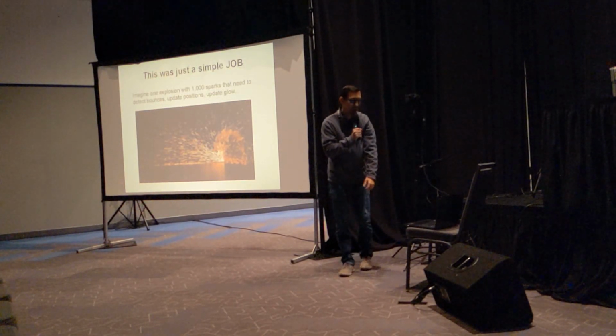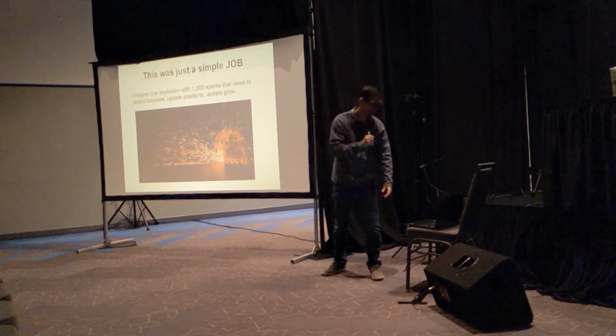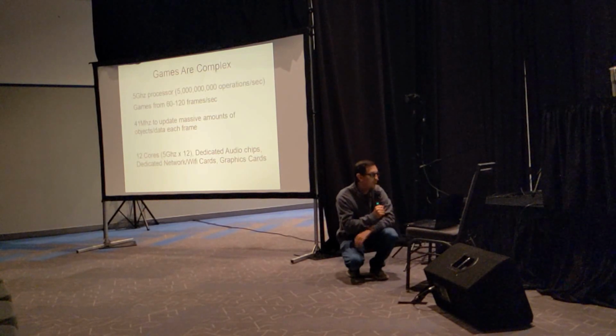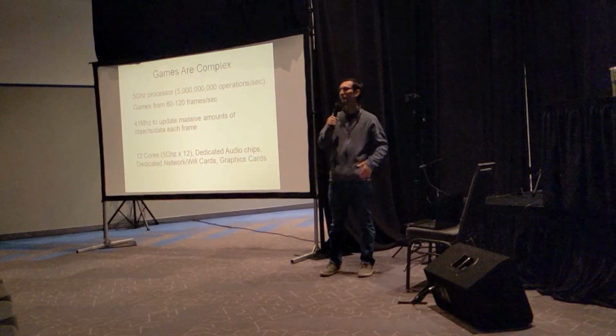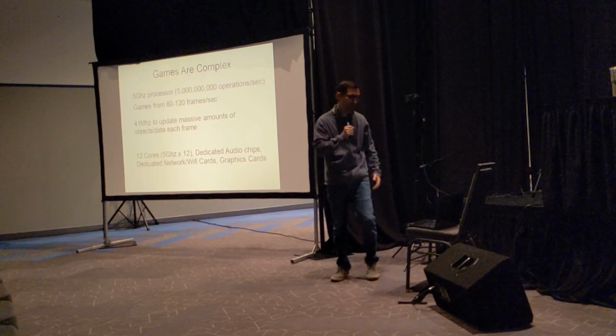Video games are doing explosions, there's thousands of sparks, all kinds of tanks shooting, physics, terrain deformation, all kinds of things. So that was really just a simple job, and you can see how slow things can go. A 5 gigahertz processor is 5 billion operations a second. Most games are rendering 60 to 120 frames a second. So if that was a single core processor, you only have 41 megahertz to update that entire game. Nowadays you have 12 cores, so 5 gigahertz times 12. You also have dedicated audio chips, dedicated graphics cards, and networking cards that do all these other jobs for you, right?